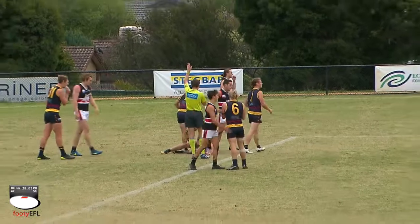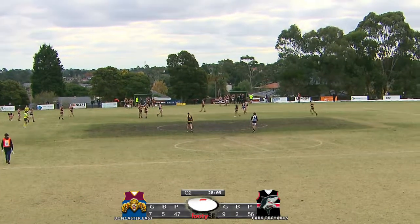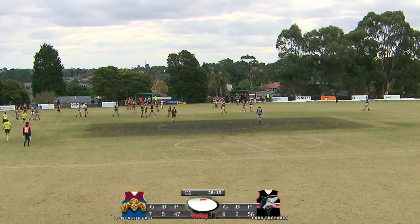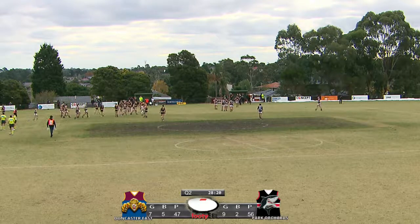So the siren sounds to announce half-time out here at Zerby's Reserve. We do hope you're enjoying the broadcast on 98.1 Radio Eastern and streaming live around the globe on efl.org.au. 9 goals 2 to 56, the Park Orchards Football Club. They've led this game from go to whoa. Doncaster East 7-5-47.